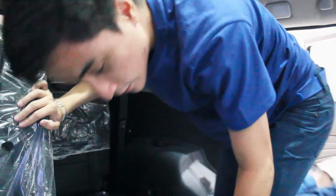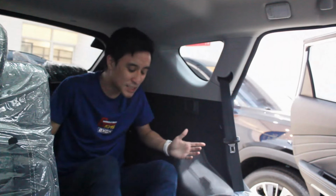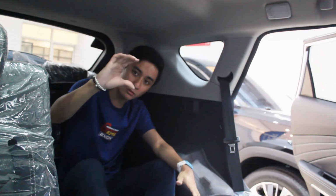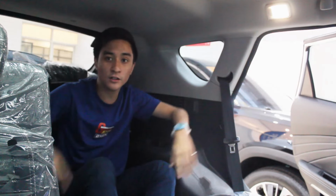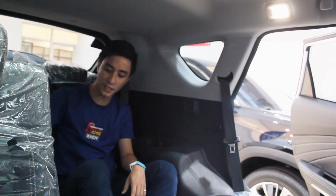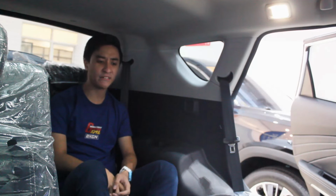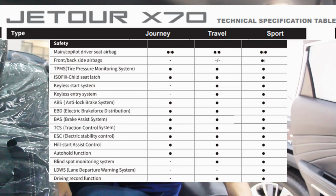Okay, here we go. So third row, yeah, same story, just enough feet room, and then knee room, about that much headroom. Whoa, that's like really tight already. But yeah, two halogen lights on either side, then two cup holders on this left side, and cubby space on the right side if you want to put your phones there. So yeah, that's about here with this X70 Travel. More or less the same like with the X70 Sport. And there are just few things that have been removed, so I'll just put it all here on screen.